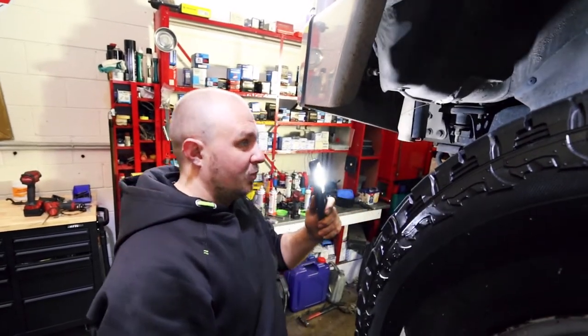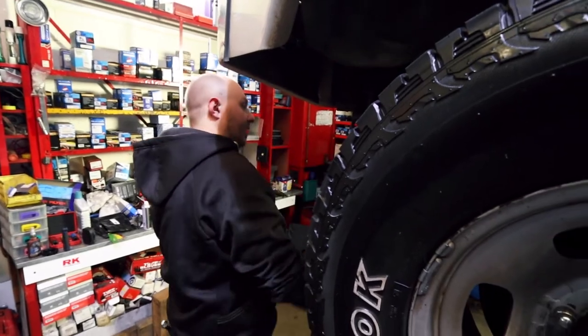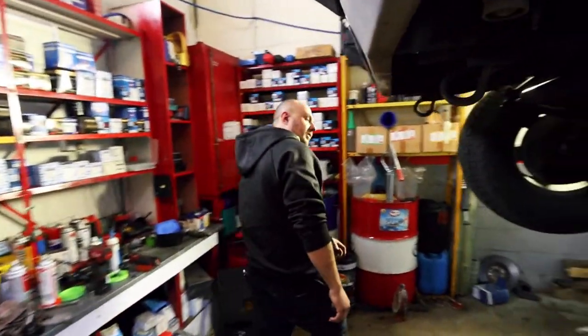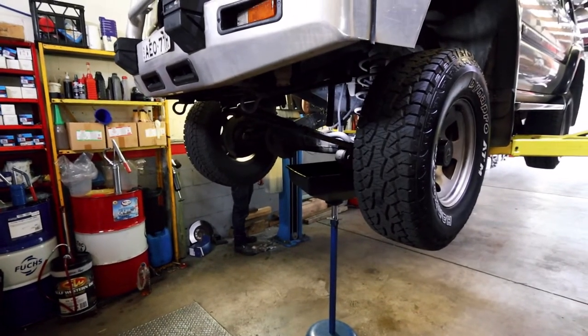I'm just gonna lift Billy up and we'll put the sump plug back in, put a new washer on before we put the sump plug in and tighten that up. And grease the unis and everything while we're going.